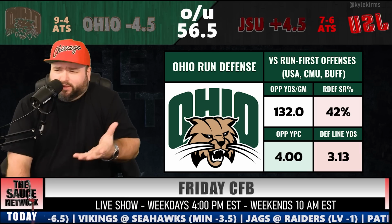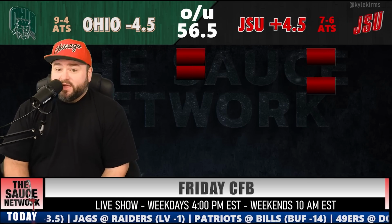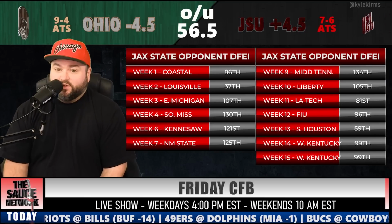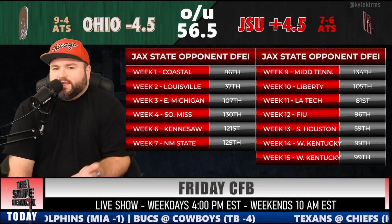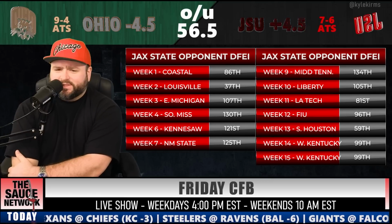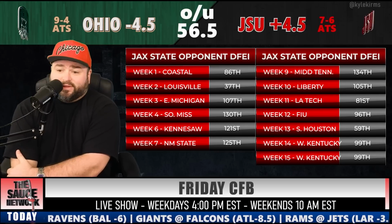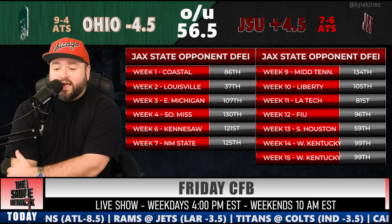On paper, they look like the best run defense ever. They've played a lot of pass-first offenses this year. That being said, you can say the same exact thing about the Jacksonville State rushing attack. You look at their full season numbers, they look like one of the best rushing attacks in the country. If you look at the defenses they've seen this season, I mean, you don't see many top 100 defenses on this list. I mean, you got Coastal Carolina at 86th. Louisville's on there, 37th. Louisiana Tech at 81st. Sam Houston State, 59th. So not a ton of great defenses on this schedule.